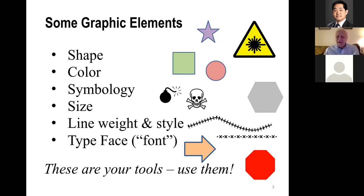A red octagon, think about that, right? All you have to do is see a red octagon and immediately you're thinking stop sign. The international symbol for laser hazard is that starburst in a triangle. And that communicates regardless of the language that the viewer speaks, right? If you know the meaning of that symbol, it immediately tells you what it means. So these are the tools that a graphic designer works with.